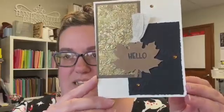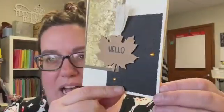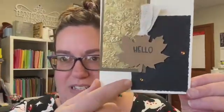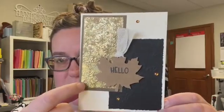Okay, next we have one from Teresa Courtney in Iowa. And we've got, I don't know if you can tell, this is black. But it also has leaves embossed on the black paper. Well, the same leaves that you see over here on the gold foil.